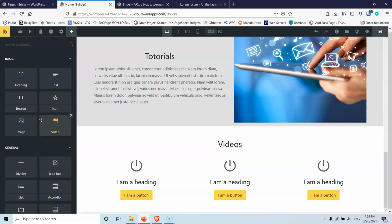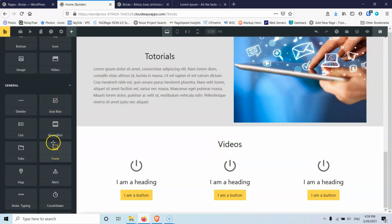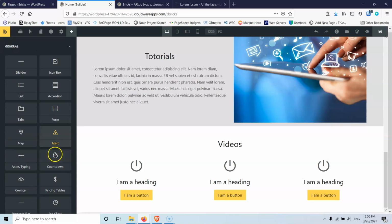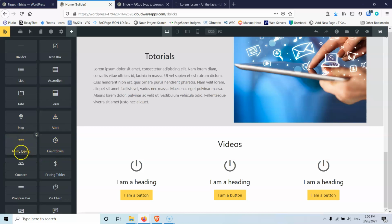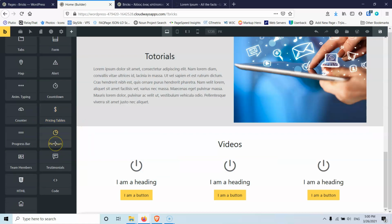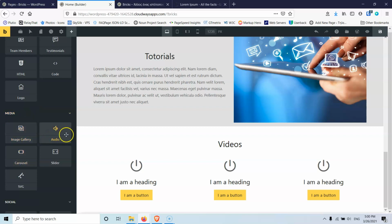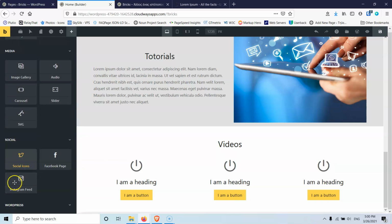Now let's see the elements that we have. We have the heading, of course, text, button, icon, image, video, and in the general section we have the divider, icon, box, list, accordion. Everything seems like being in Elementor here. Tabs, form, map, alert, animation type, which is an animation when you're using a heading, countdown, counter, pricing tables, progress bar, pie chart, team members, testimonials, HTML, code element, a logo, which we have already used. Then we have the media, which is the gallery, audio, carousel, slider, and SVG file.